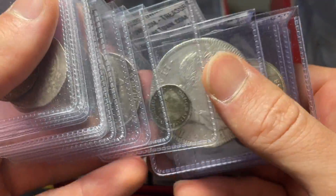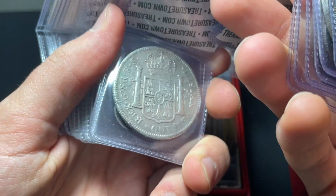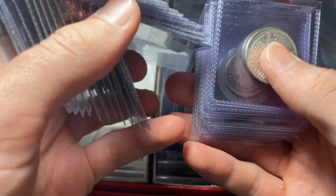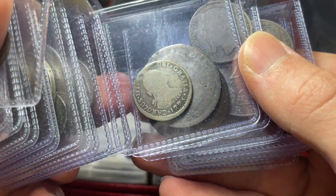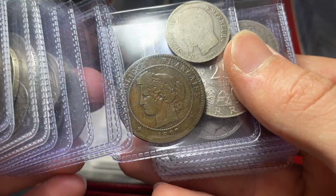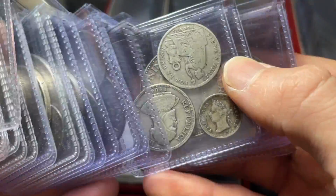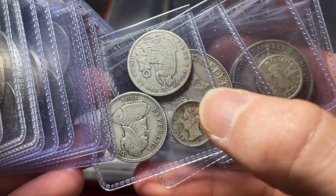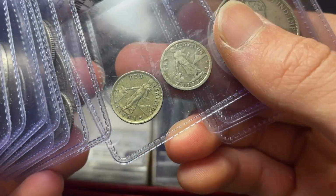And then we've got some more Mexican stuff. 1821 8 reales Ferdinand the Seventh, I think. Then we have more Third Reich stuff. We have 1775 real, 1784, a French group, 1860 up there, 1 franc, nice 25 schilling from Austria, and then a mixed group right here of Panama, Peru, and Straits Settlements, nice 2.5 gulden again. These 2 are from the Manila Mint.